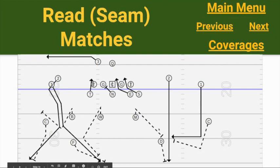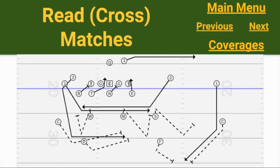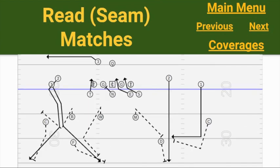Ideally, we get the perfect match by the Mac linebacker underneath, and we get the double on the deeper route in most situations. On the boundary side, this is very similar. Go back real quick. Very similar to the releases on what is a mesh concept, with the crossers, 1 and 2 crossing immediately.